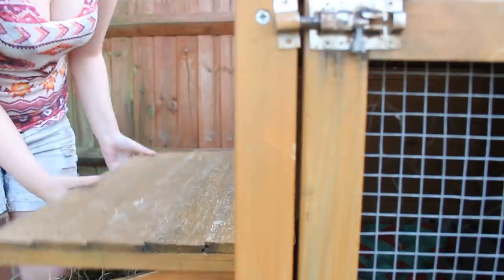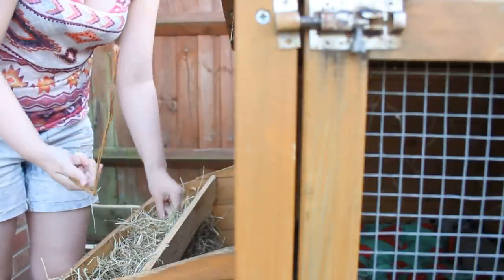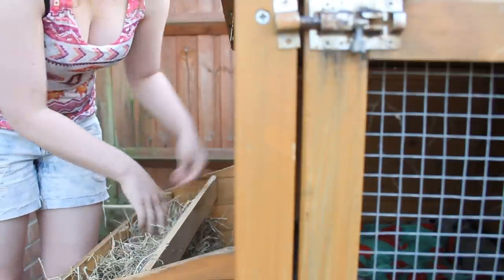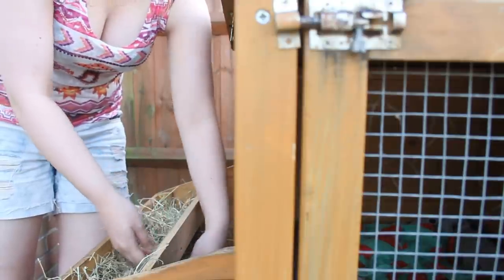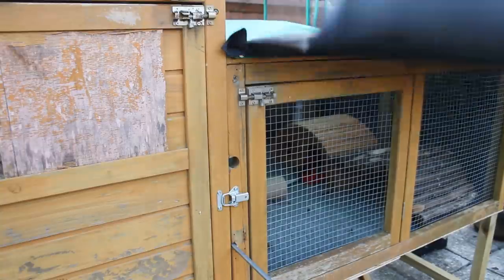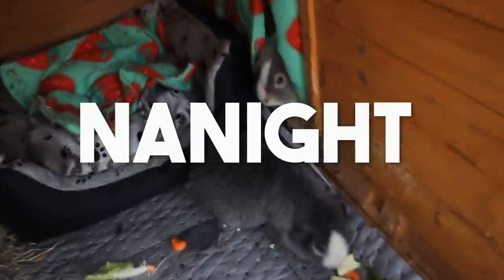So now I just have to make sure that all their hay's topped up and all pushed down, so they've got enough for tonight. I think it's pretty much full. So I just press it down and pull it through the little cage wire thing so the hay doesn't go all over the hutch, but they can actually access it. And now I'm just going to pull down all these sides of the hutch so that the cage is protected from the weather and also potential predators. Also, it makes it nice and dark for them so they can use the entire hutch at night time.